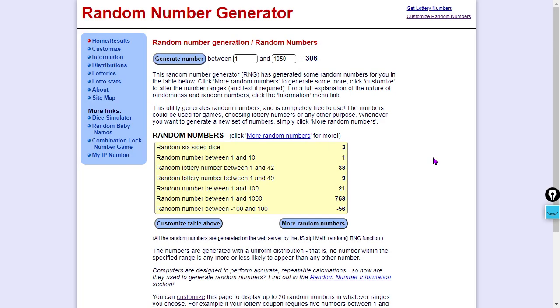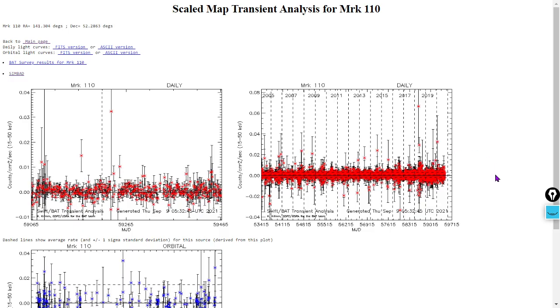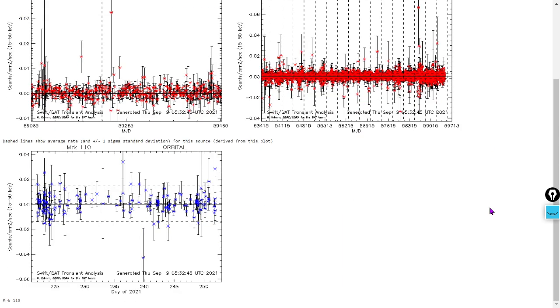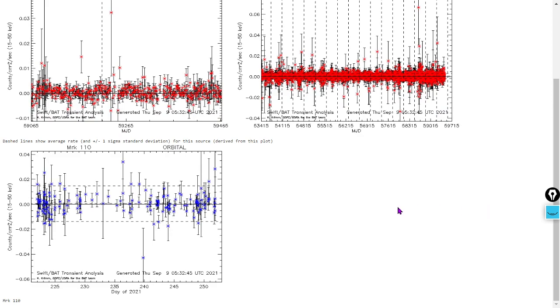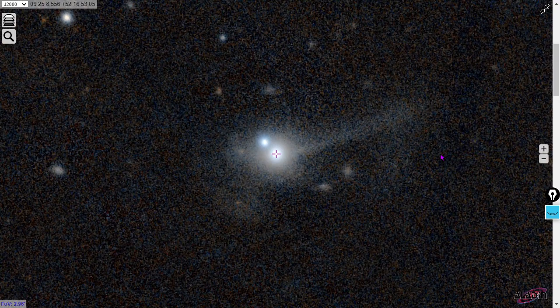I've gone out on a limb and picked a random number here. It's 306, which is MRK 110, a Seyfert 2 galaxy, a type of active galactic nucleus, and this one's got a bit of an irregular shape to it. Let's take a quick look. Here it is in Pan-STARRS multi-band optical, and you can see this interesting, jet-like structure with this weird bend in it.